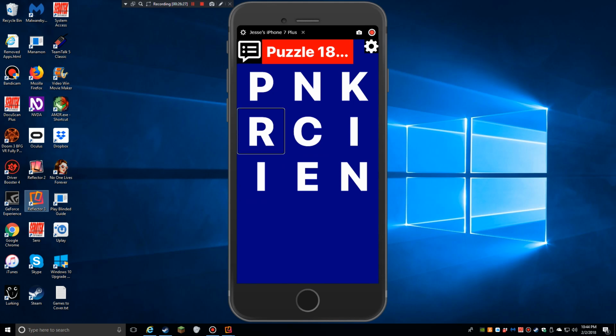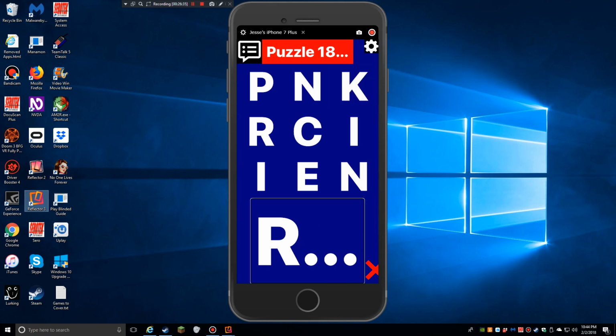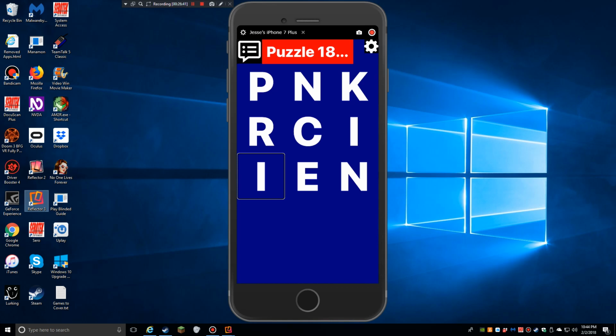Cap I. Let's see if it does proper nouns. Probably not. Cap R, Cap I, Cap C, Cap T, K, Cap T. Rick. Oh, okay. Note to self, some proper names might be accepted.